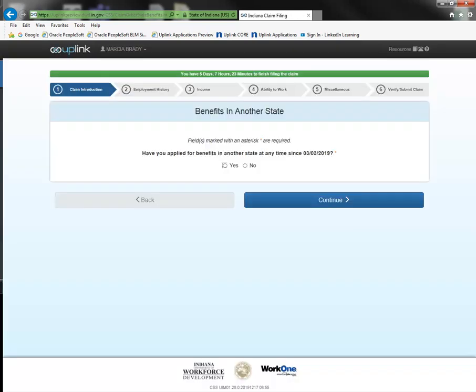Continue. Throughout the filing process, you will notice a ticker at the top of each page. This keeps you notified as to how much time you have left to complete your claim. Below the ticker is a progress bar that will show you where you are in the claim filing process. As you complete each module, the progress bar will change colors.